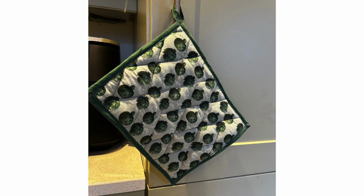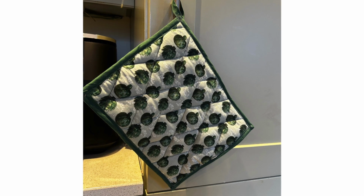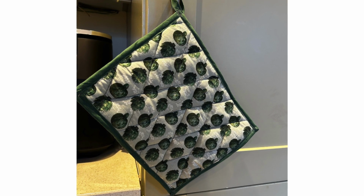I started making little gifts for people, something along the lines of this, or a pot holder for hot things for a counter. I started making those as gifts for housewarming and things like that, and I was really getting into it, but I wanted to challenge myself to make something that I could wear, and that's when it got interesting.